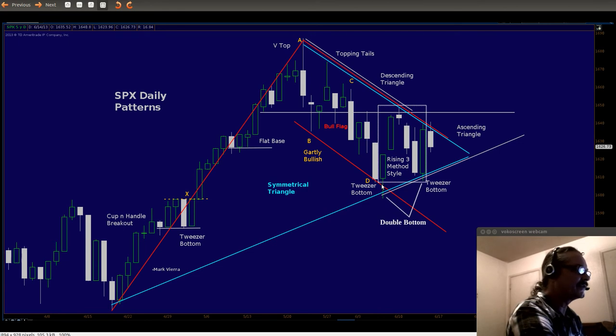This double bottom with higher lows. Okay, also there's lower highs in this symmetrical triangle. Symmetrical triangle is a bullish pattern. One thing I've noticed about all these patterns is they like to do a false breakout, either up and the move ends up going down, or down and the move ends up going up. I know this sounds crazy, but I'll get into a little more of that in the bull flag.